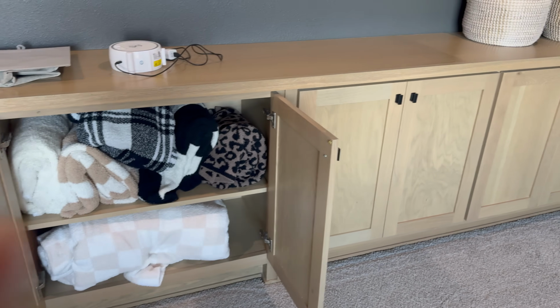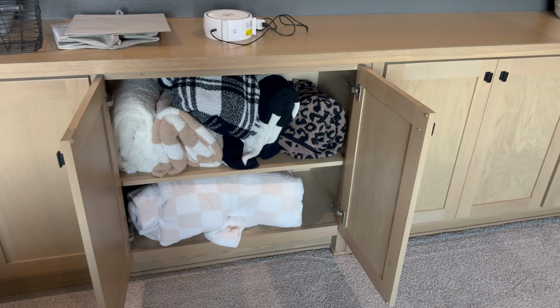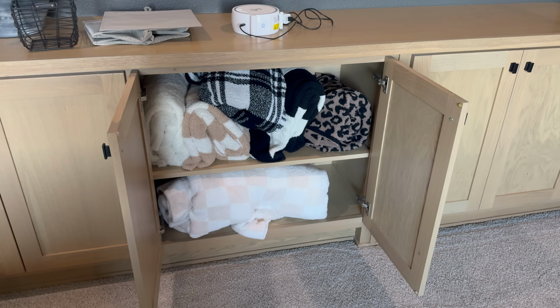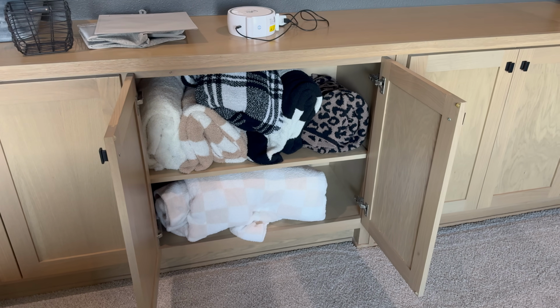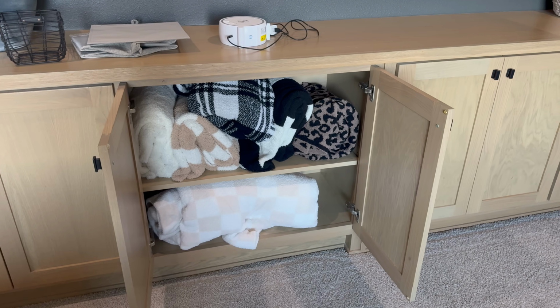Okay, so if those are my heated blankets, these are just my non-heated blankets. I don't know, they're so soft, they're so cozy. I feel like we grab them. Do I need this many? No. One day we're gonna do this together.